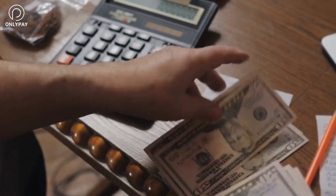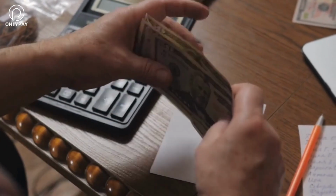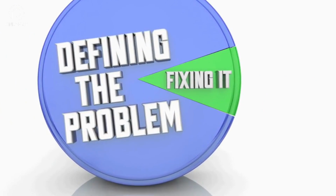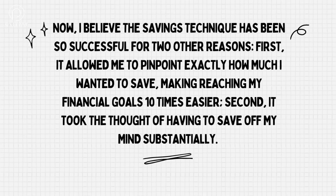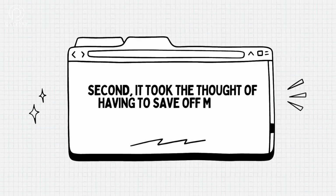When compared to automatic withdrawals from various accounts, persons who spend as little as 1 hour visualizing their goals see an average rise of 73% after just 1 month. When you think about it, this makes perfect sense. Essentially, you are being much more deliberate with your spending, which is why I previously mentioned that defining your wants and needs is crucial when trying to save money on a very low income. Now, I believe the savings technique has been so successful for 2 other reasons. First, it allowed me to pinpoint exactly how much I wanted to save, making reaching my financial goals 10 times easier. Second, it took the thought of having to save off my mind substantially.